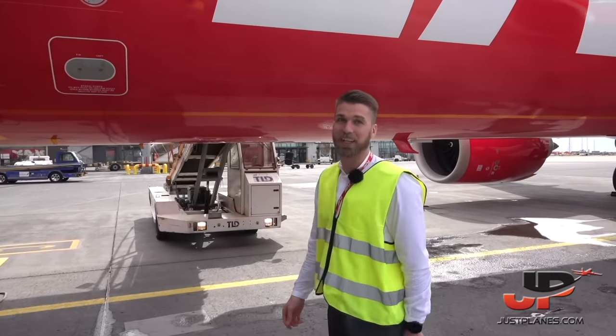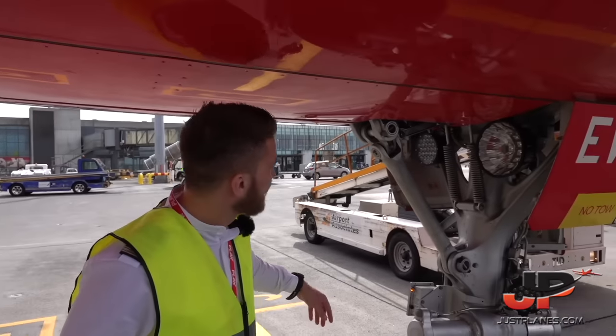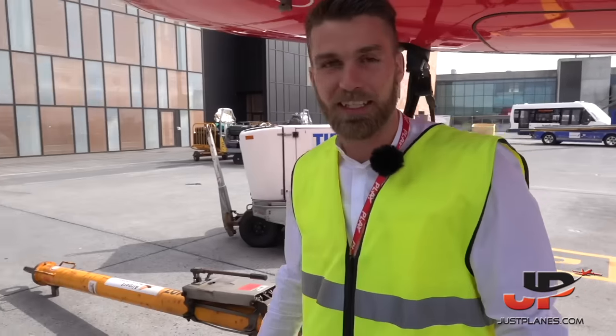So we start by looking at the angle of attack probes and the static parts. Here we have the takeoff light on the right, and on the left we have the taxi light.